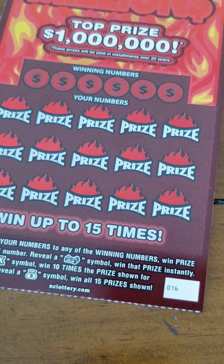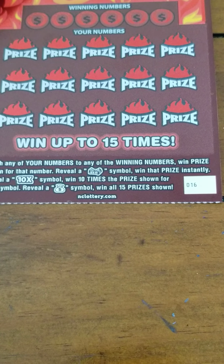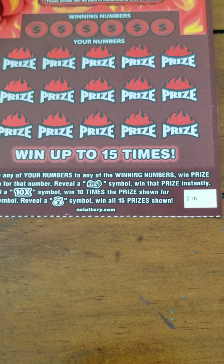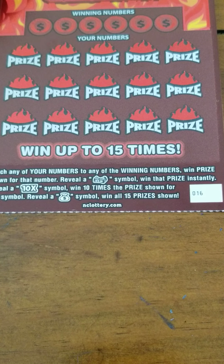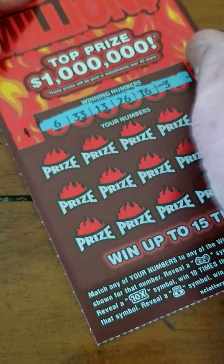All right, next up, Red Hot Millions. We've been doing pretty good on this one in my group on Facebook, The Scratch Is Right. Let's see what number 16 will do for us today. Match your number to the winning numbers, win prize. Money stack is an auto win, a 10x for 10 times, and a money bag is a win it all. See what we can find here.